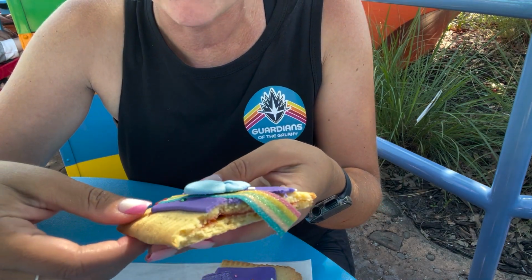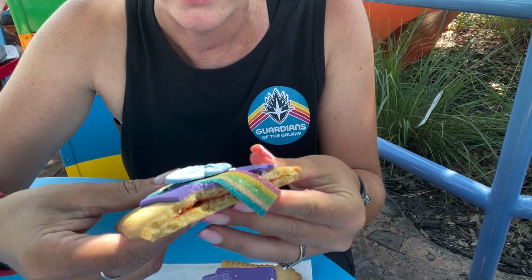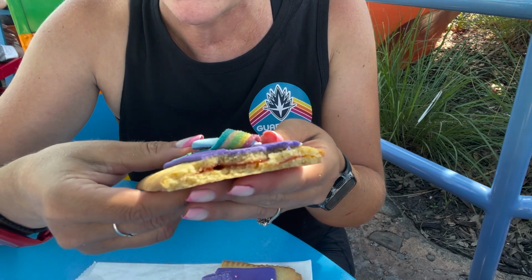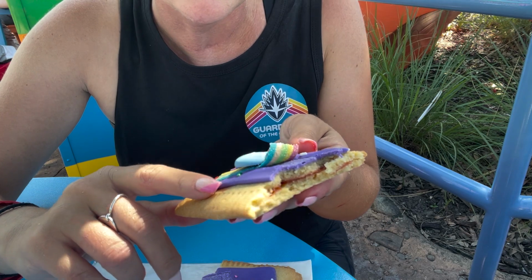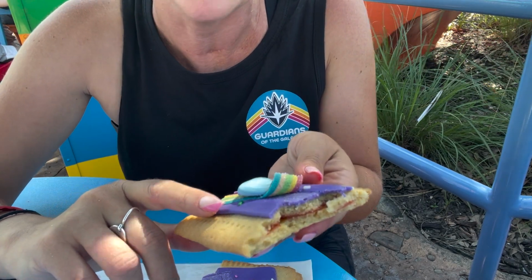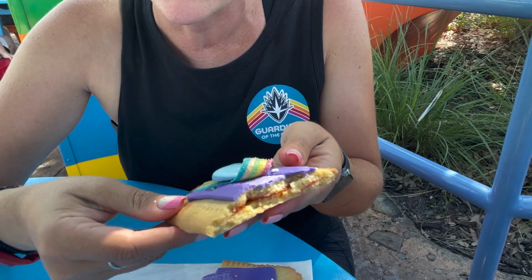I would definitely recommend getting this with some water. There's definitely a lot of flavor in it, and I'm actually really enjoying it. I think the blue fondant, I'm not a huge fan of fondant. It is what it is. Oh, not blue, it's purple. I know my colors. It's purple. I'm not a huge fan of that, but it does go with the treat really well.